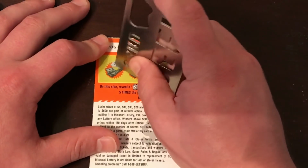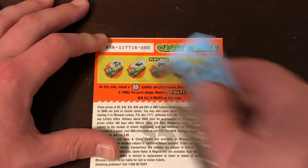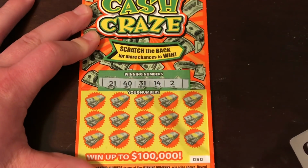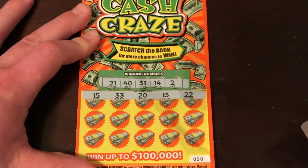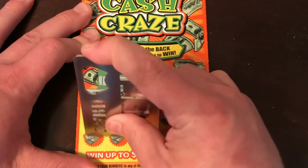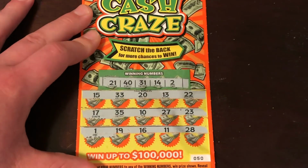Ticket number 50. Let's start on the back on this one. See if we can get a new symbol. We've got a ring, a wallet, a bow, emerald, and nothing. All right, on to the front. Ticket number 50. We have two winners so far, guys. See if we can make it three. All right, 21, 40, 31, 14, and 2. 22, 13, 20, 33, and 15. 17, 35, 10, 27, and 23. Number 1, 19, 16, 11, and a 28. So, nothing on that one.